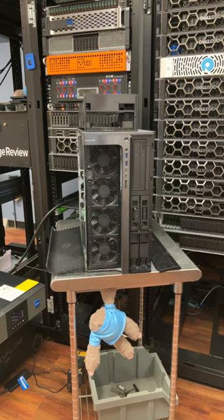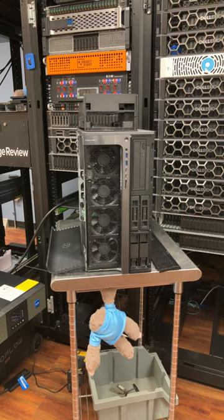Yeah, we clearly haven't booted this yet, or the whole purpose for the live is just to take it apart. It will make noise when we boot it. It's a Dell Precision 7960.